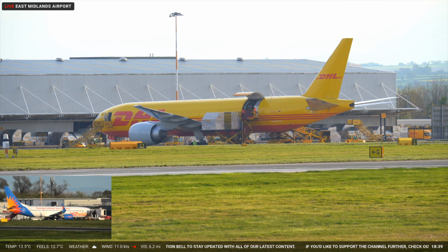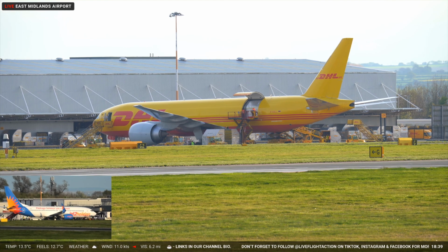So hopefully in the next 30 minutes we'll have two more of those airframes joining it on stand over there. And subject to the arrivals this evening, any more delays on those arrivals, we should be streaming till about 8:45 this evening. So it looks like services in then.